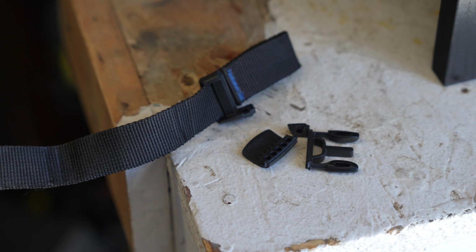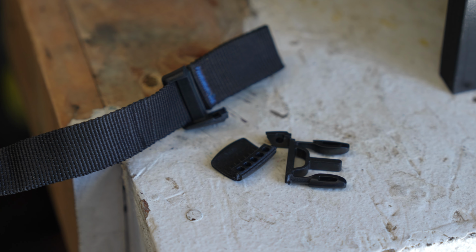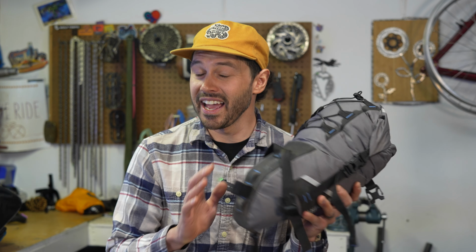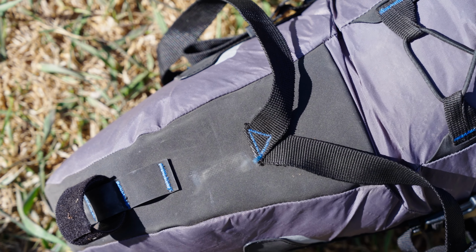And while that wasn't something I was initially worried about, I was worried about the triangle kind of bar tack connection point for the webbing strap on the top of the saddle pack. It certainly seems very minimal and not anchored to a larger area on top of the bag. And in past experiences with similar setups, failing prompted me to carry an extra strap as a precaution.